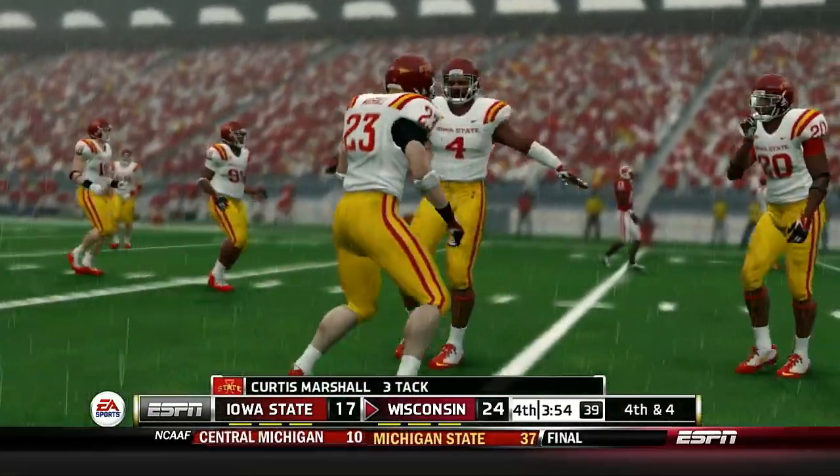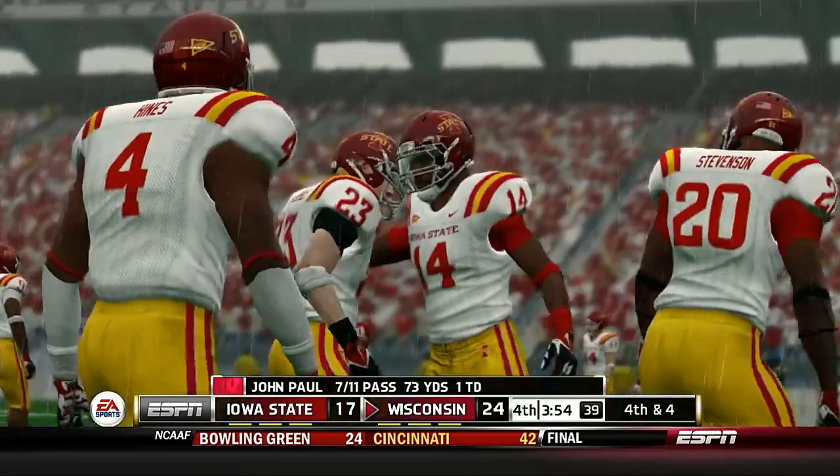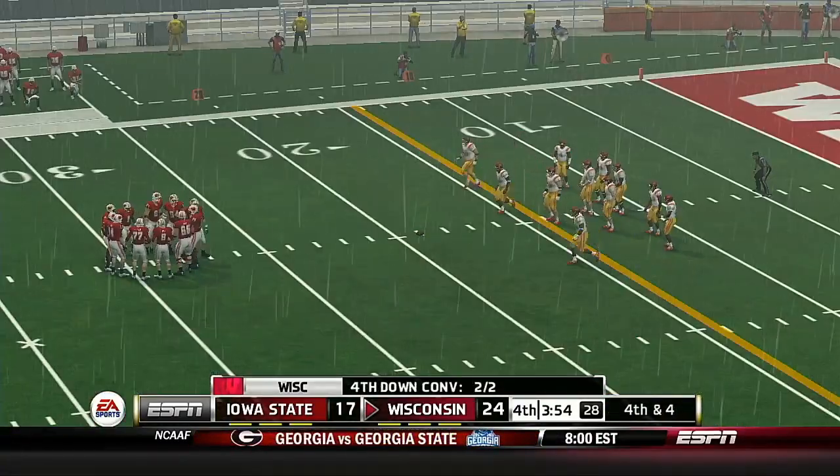Incomplete. Jackson is the intended receiver on the play. Fourth down.